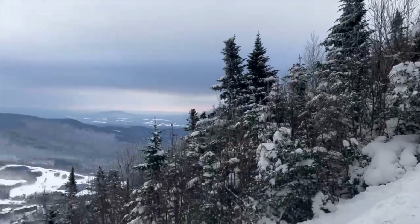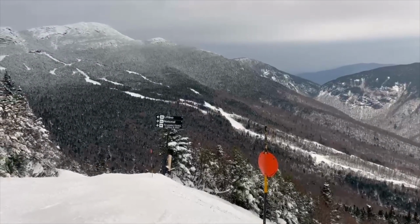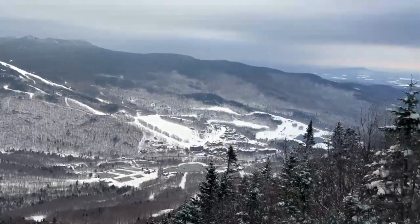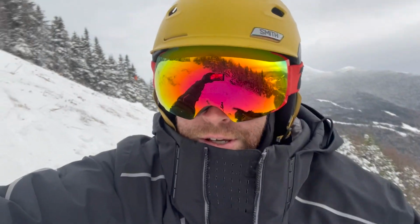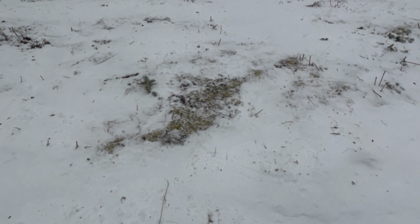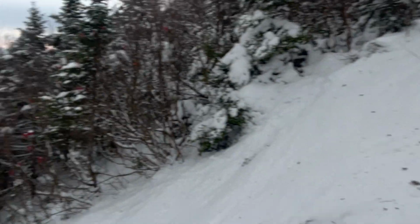Tim, this one's for you. Looking for the grassiest spots, and we got them here on National. See, when skiing in the Northeast, this is what you want to look for, the good quality terrain like this. This moss is very good for cutting into.